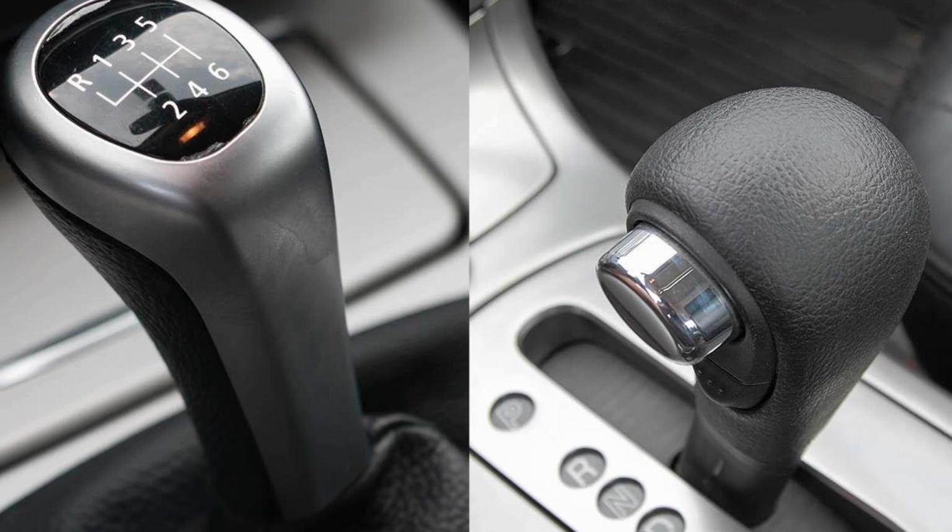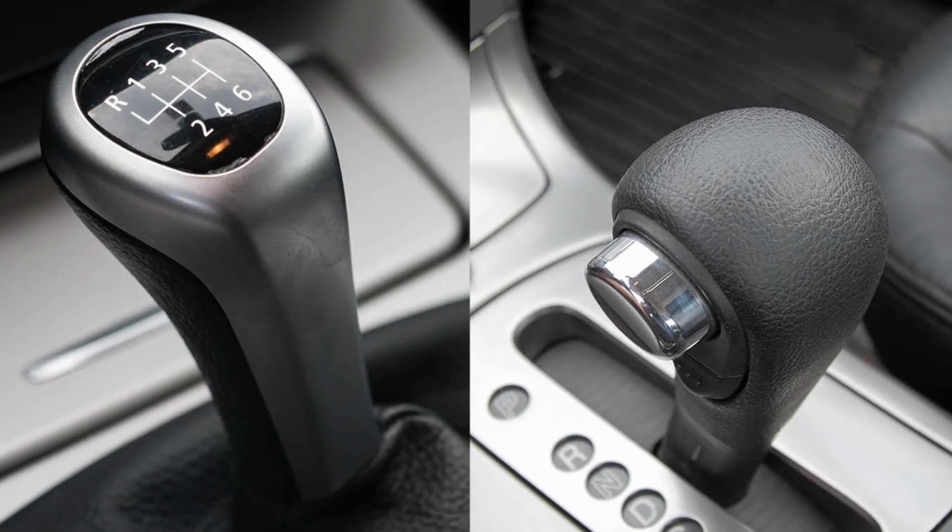Now, let me touch a bit on something you should consider between manual and automatic cars here in the UK. Manual transmission cars are typically more affordable in the UK than automatic cars. Yes, automatic cars are more expensive than manual cars. So that's something you should consider. Now, I think the price variation can be attributed to the higher manufacturing cost associated with automatic vehicles and the lower demand for automatic vehicles here in the UK car market.